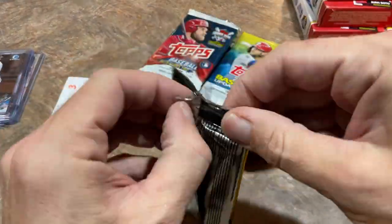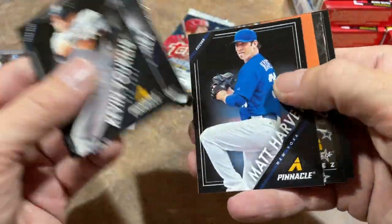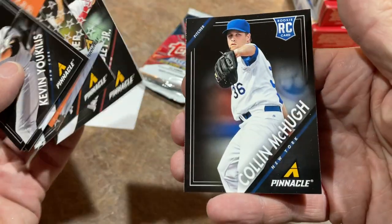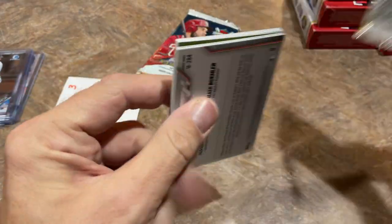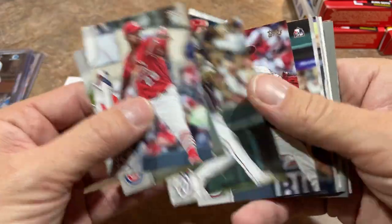Pinnacle once again. Well, you have a good idea by now what you can find in here. I do like that we've been seeing different cards from each box. Colin McHugh with the 2013 packs. Seems like the staple is going to be 2019. Do we have a thick card in there? Maybe not. I thought maybe we did.